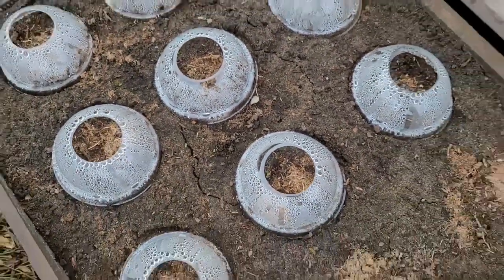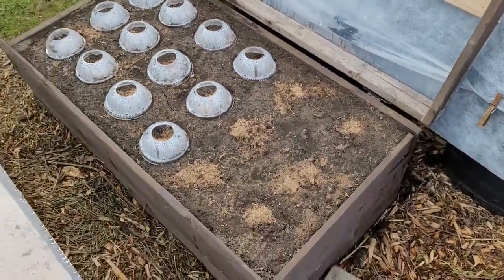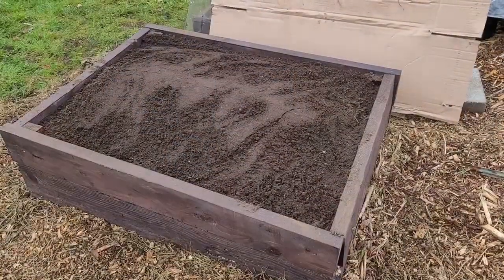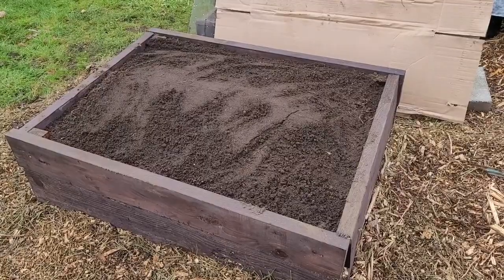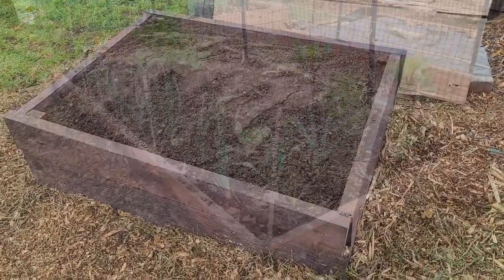So this is Jason's carrot box. Man, that's exciting. This is the job for Jason today, to plant up his chitted parsnip seeds. Very exciting. Lovely little bed.